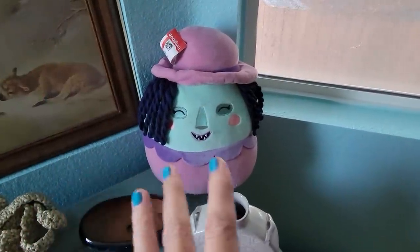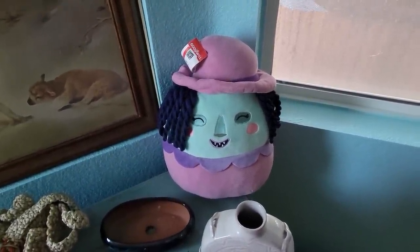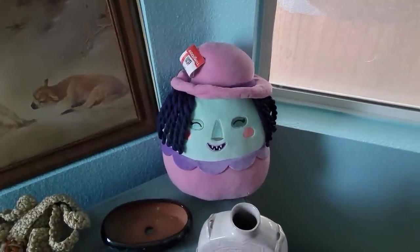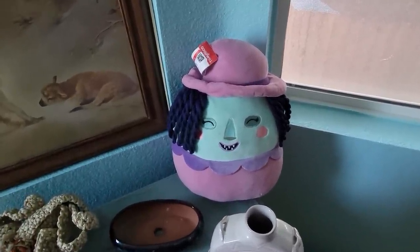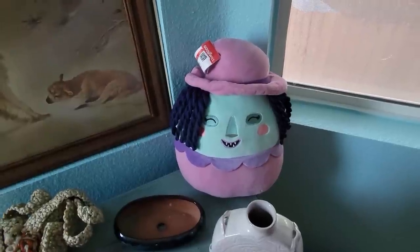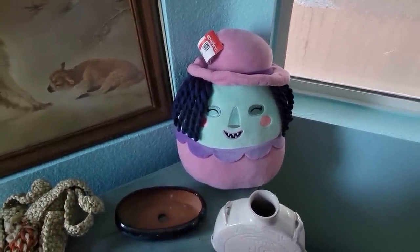And then there's the squishmallow. Now, I don't pick up too many squishmallows anymore because it's been a race to the bottom on pricing. But Disney and Squishmallow, still very good names together. Nightmare Before Christmas, everybody loves. So this one has enough value to have picked it up, and this will go into my plush store.